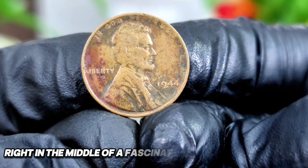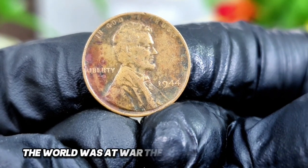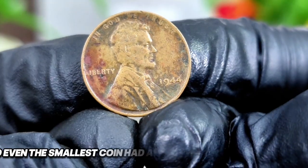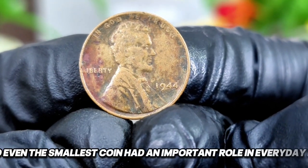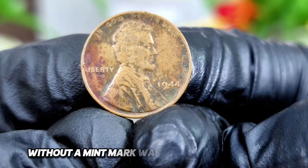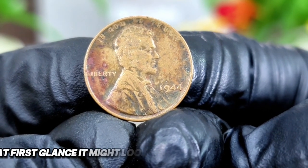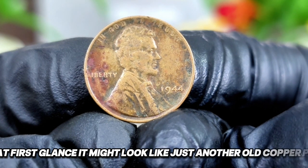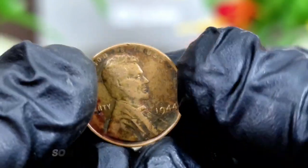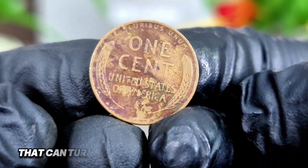The first coin on our list takes us back to 1944, right in the middle of a fascinating chapter in US history. The world was at war, the economy was strained, and even the smallest coin had an important role in everyday life. This Lincoln Wheat Penny, without a mint mark, was struck in Philadelphia. And at first glance, it might look like just another old copper penny. But don't be fooled. The truth is, some of these 1944 pennies hide a secret that can turn pocket change into a treasure chest.